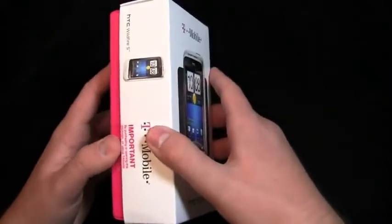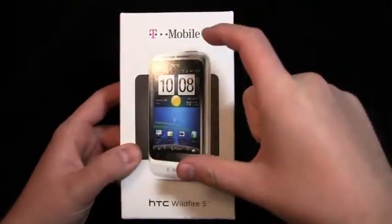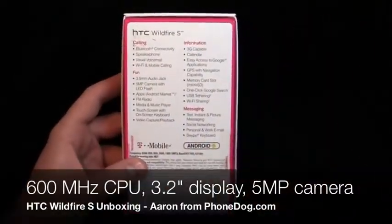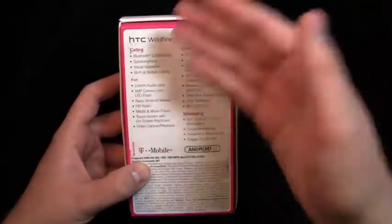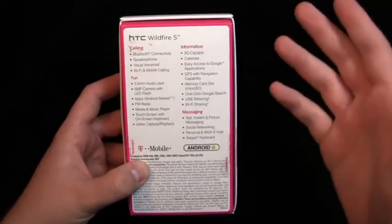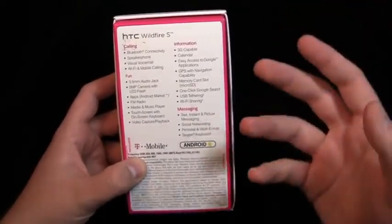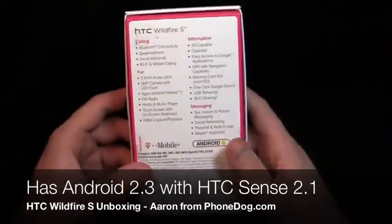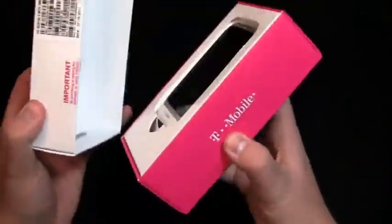It's available on T-Mobile, actually, I believe as of today, and it's available in two colors. It's going to be available in white and a gray color as well. So it's a little bit smaller than what we're used to. It's a 3.2-inch display, 600 megahertz processor, but it has all the goodies. 3.5 millimeter audio jack, 5-megapixel camera with a flash in the back. It has, of course, the Android Market. It is 3G capable. Bluetooth connectivity, so even though it's a mid-range phone, it doesn't slack and not include things like Wi-Fi or Bluetooth. And it has visual voicemail, things like that. So that's nice. It does come in a little bit of a different box, as you can see here.